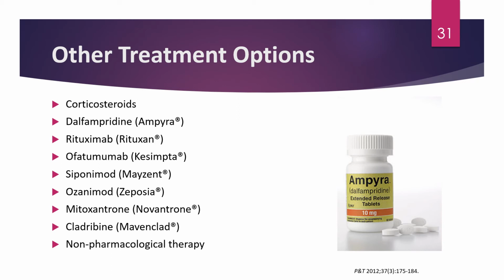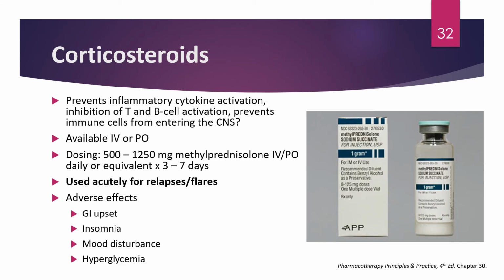So obviously, as we talked about, MS is a very complicated disease state. Some patients may not respond to certain therapies. And whenever they were refractory to certain things, it's a conversation between the physician and the patient in regards to, well, do you want to try anything else? And sometimes, some of these medications may be on that type of consideration list. So as you see the list here, we'll talk about all of these different therapies.